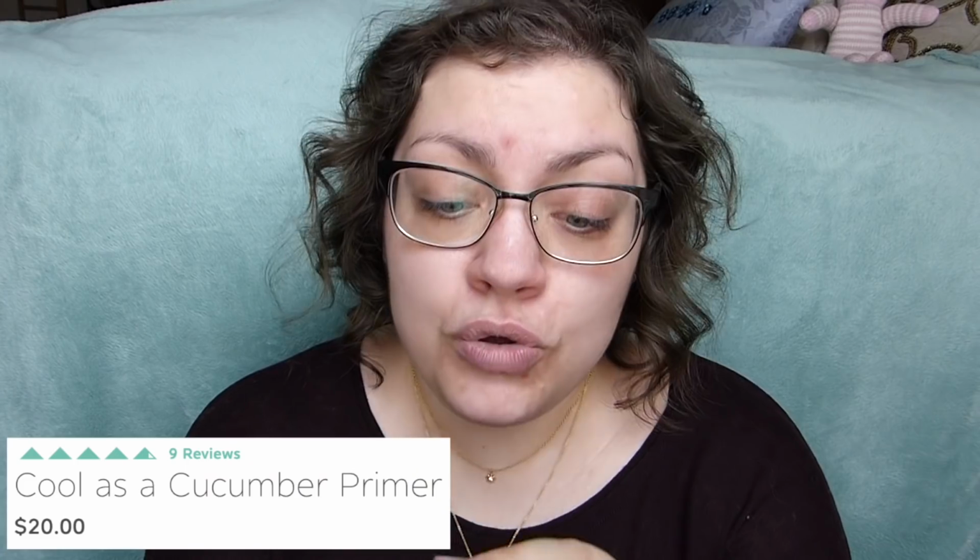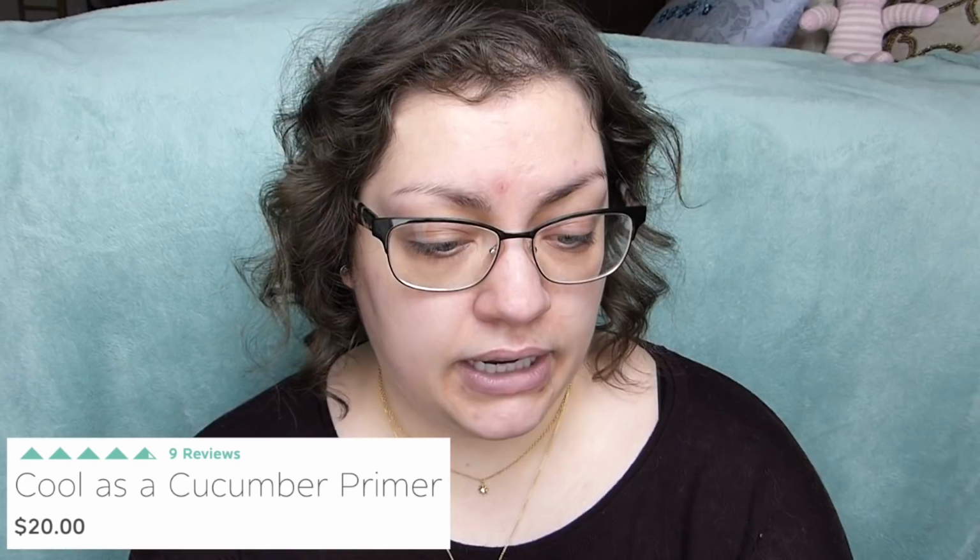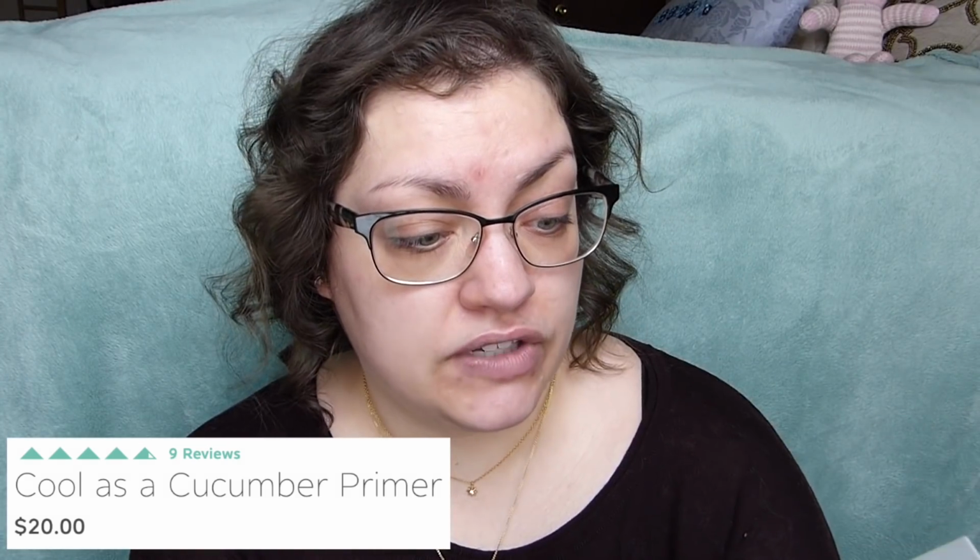So this is the Cool as a Cucumber Primer. It is $20 for an ounce of product, and they say that it is supposed to not only give a super velvety finish, but also be super duper hydrating and moisturizing. So it's supposed to be kind of a weird mix in that it's very hydrating, but it's also mattifying. At least that's what it sounds like. So we will zoom you in a little bit here. Let's see how this goes.